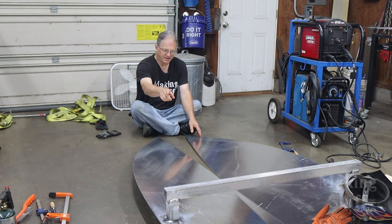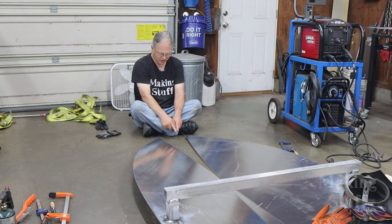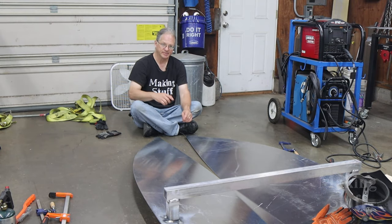All right, so now that the brace is in place, it's time to work on the nose here, and I need to bring these two pieces together, and I'm gonna do that with some ratchet straps and a clamp.